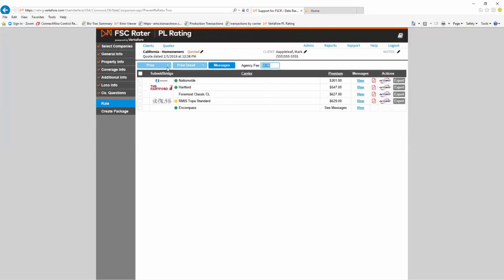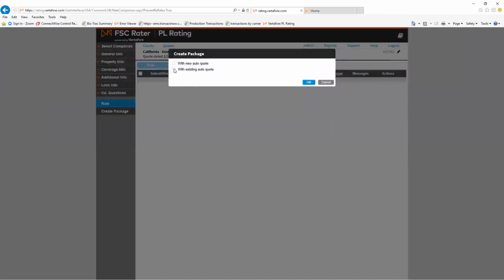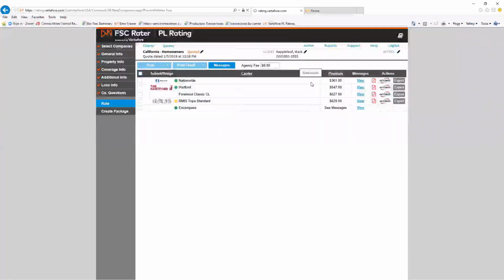I do want to get through a package and a dwelling fire before we run out of time. So go ahead, if you have any questions, just enter those in the Q&A box. I'm going to go ahead and show you how to do a package just to move us forward in time. Here you can see on both the auto and home quote, I had a create package button. Now I can create a package from a line of business, and I'm going to tell it I want to use the existing auto I have. It'll show it for me there, and I'll go okay.